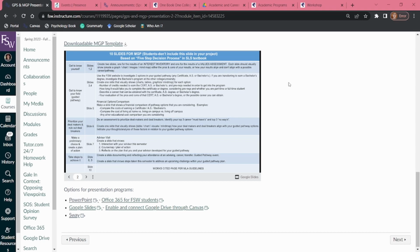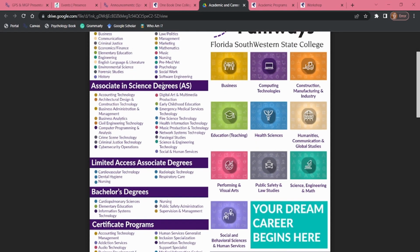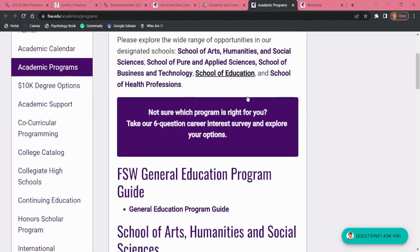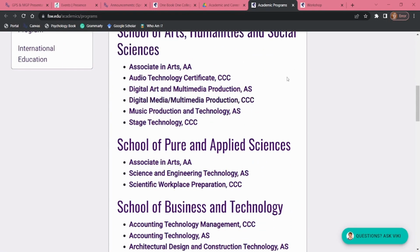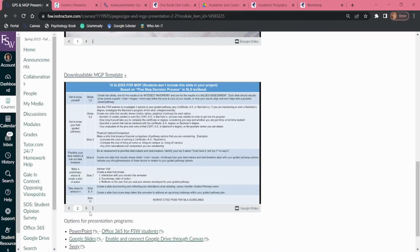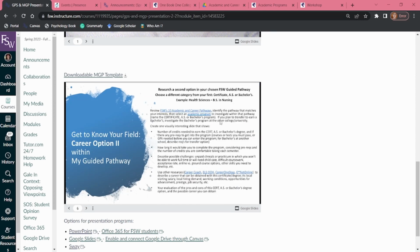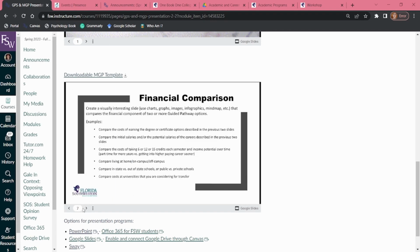This is the other option. This is a really good option if you are not quite certain what you want to major in or what career you want to go for, because with My Guided Pathways, you're going to pick 2 pathways, and then you're going to pick academic programs. These are going to be 2 of the 10 pathways that they have. You can find them through your fsw.edu, or they have a direct link whenever you go to the GPS through here. Each of these slides on the My Guided Pathways assignment has a lot of hyperlinks, so it'll make it a lot easier finding where you need to go.